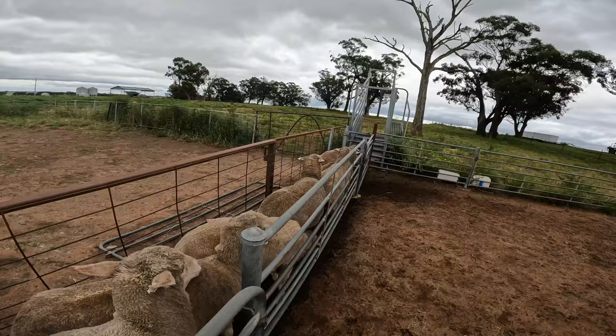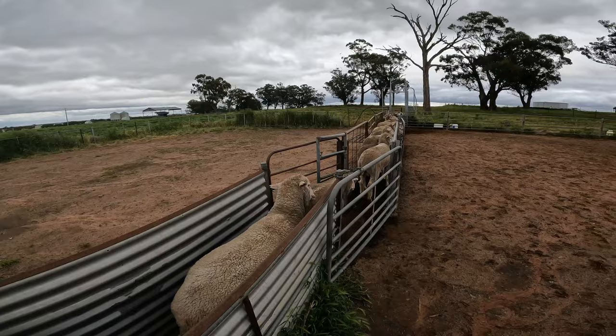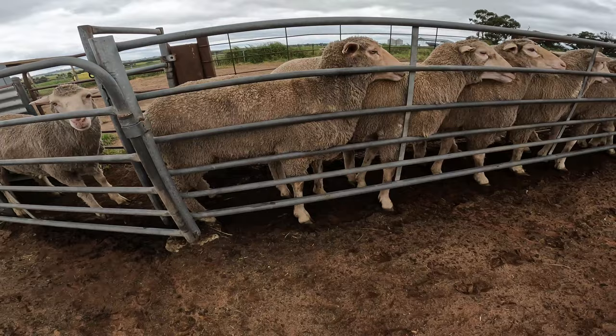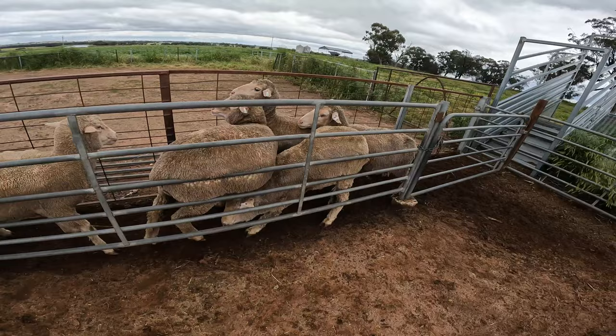We have been running these through the footbath pretty consistently, not that they were super lame, but we pulled a few out of the other mobs. We might have 30 at home now. We'll just try and keep on top of it, because sore feet, from the long grass and wet ground all the time, are just part and parcel of stock, unfortunately.